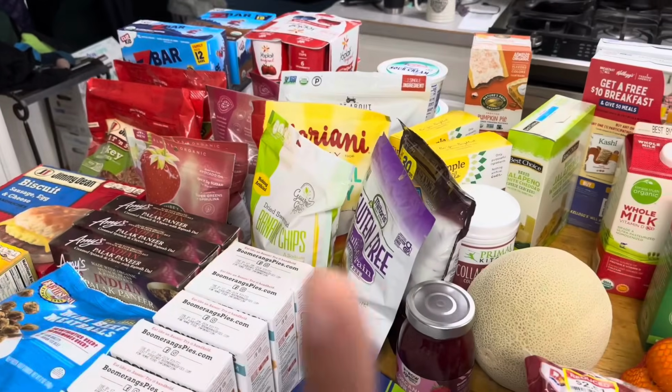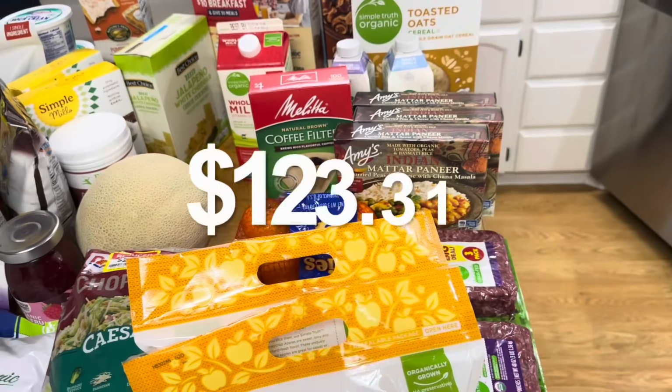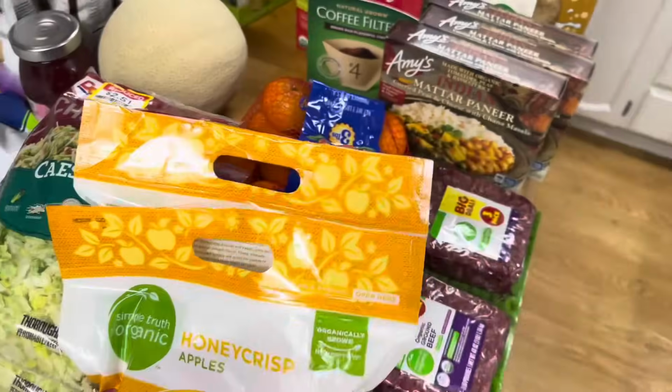This is what Grocery Outlet's total is. And this is what Fred Meyer's is. And this was my grand total for this grocery haul. And this along with our pantry supply and our freezer supply.